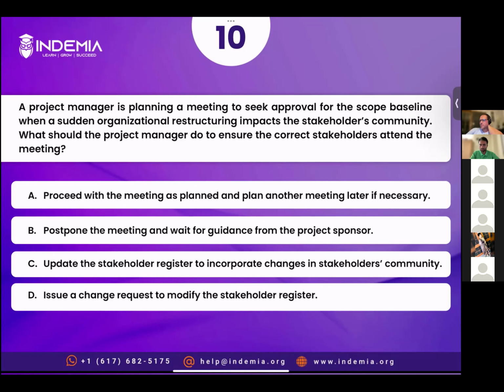Mary, what's wrong with option D? Well, I think that modifying the stakeholder register doesn't go through a change request or board. Okay, right. So you're saying updating the stakeholder register does not require any change request. Okay, thank you. Yes. Right. Kokila, you have chosen option C?